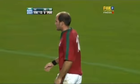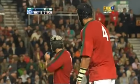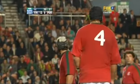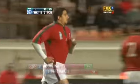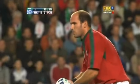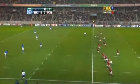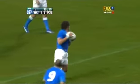Rob, looks like bad news down below for Portugal. Yeah, absolutely. You've got the Benfica centre, Diego Gama, who's coming on to replace, of course, the other Diogo, who's just being taken off by the medical staff of the Portuguese team. Diego Gama from Benfica then to win his 10th cap and make his first appearance in World Cup rugby. So he'll slot straight into centre, that's his natural position.